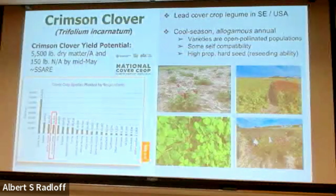According to surveys, it's the leading legume cover crop in North America, although you're not going to see much of it around here. It doesn't quite like... maybe in North Carolina it starts to get winter killed too much, but it loves where I live. So a couple of details: it's a cool season allogamous annual, which means we're breeding varieties that are open pollinated populations. There is some self-compatibility in the species, and it's really lovely and also smells nice.